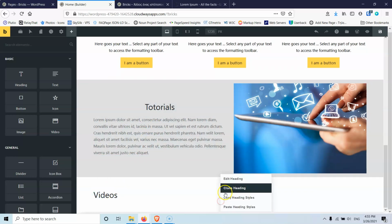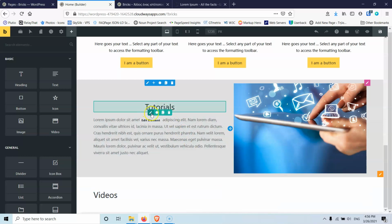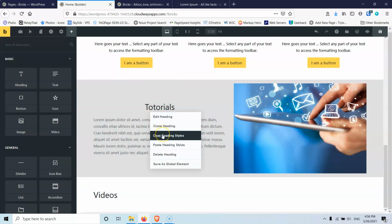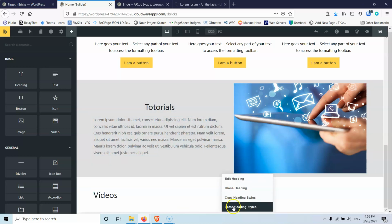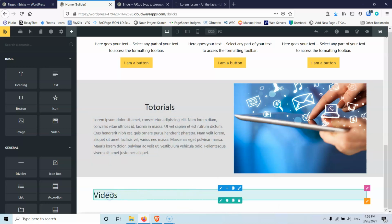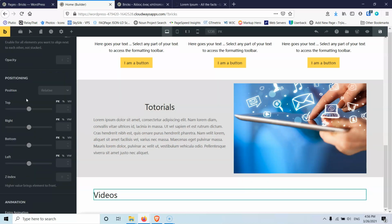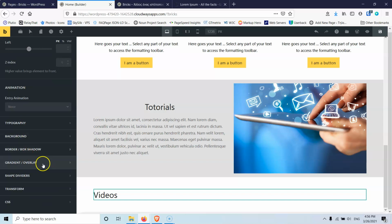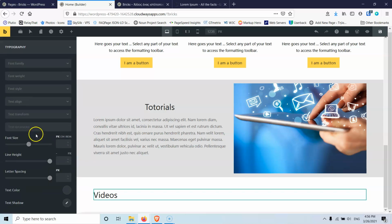Of course, it didn't paste everything because it didn't go into the center, and I think that is a bug. Let's do it once more, copy element style, and paste that. Yeah, it didn't go into the center, and basically it should. So let's go into the style and the layout, and then into the typography, then text align, and then center.